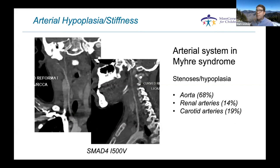We've also seen hypoplasia in other arterial territories, including the carotid arteries, as shown in this CTA, but also the renal arteries, and then, as I mentioned, the lower part of the aorta. This is, you know, a small carotid artery, the artery that supplies the anterior part of the head and brain, although there was compensatory increase in the arteries that supplied the rear of the head to compensate for this.